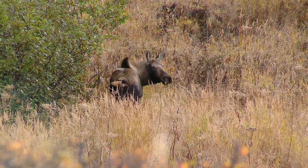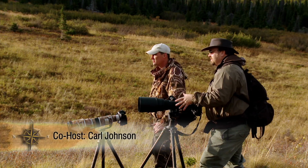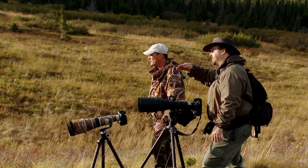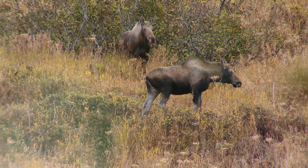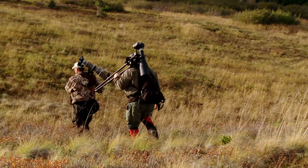Maybe we proceed down this hill and come up and around the herd. Yeah, because even with my lens hood, I'm getting some serious flare. So if we come across this way, we'll get some nice side light coming on him if he comes out. But they're generally moving in that direction. So if we get over that way, then we can catch them going across.